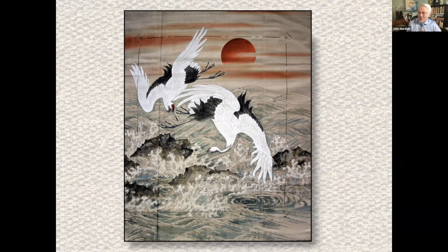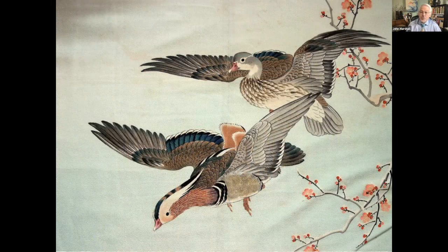That's usually what the sun will indicate and would relate to the gift or the occasion for which the gift is being presented. Fukusa may also simply represent the season during which the gift is being given. Here we see a beautiful pair of mandarin ducks.